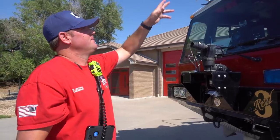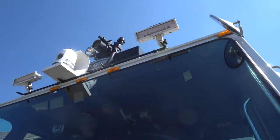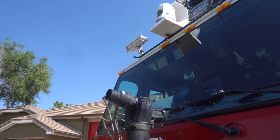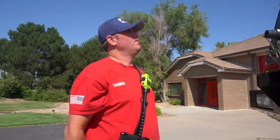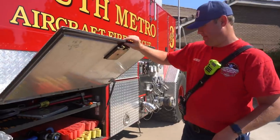So, we've got scene lighting up top, and then that little bar right there, it kind of looks like a sprinkler system. It's just for radiant heat that we may experience. We can put that on to protect the front of Red 3 and that windshield. So this is an L1 compartment, the first compartment on the engineer side.